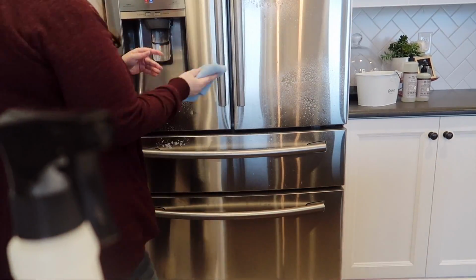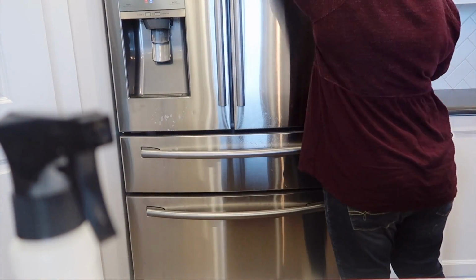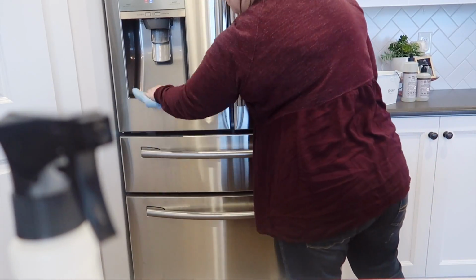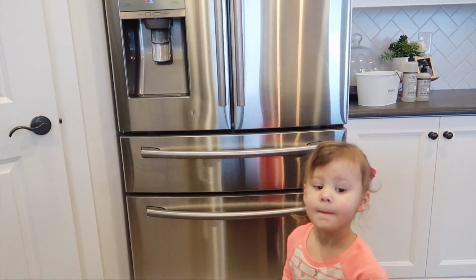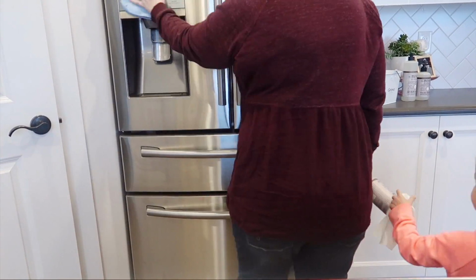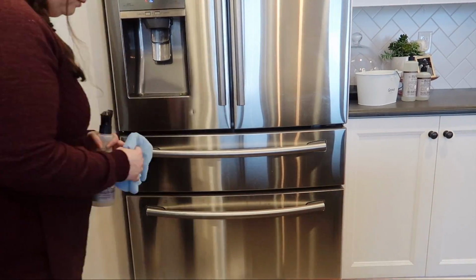Bye-bye. This stuff really made my stainless steel shine. I loved the way that it worked on our stove, our fridge. You'll see in a second me washing down the dishwasher. It really made our stainless steel shine. Our fridge had some water spots that with the cleaner that I typically use, I really have to scrub those water spots out, but I literally just wiped it once and they were immediately gone.